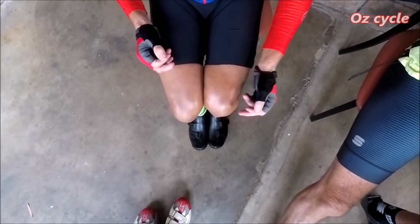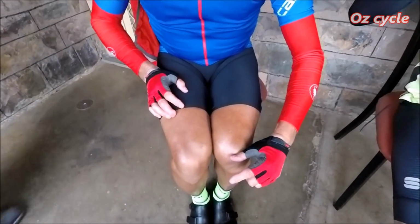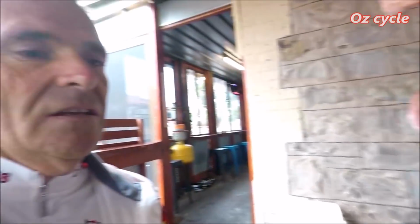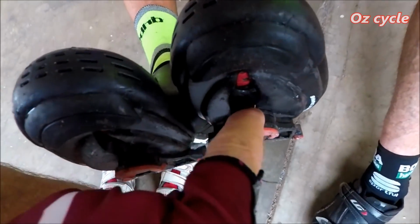That's not 4 centimetres. How much is that difference? That's about 1.5 centimetres, isn't it? That's about 30 maybe. Yeah, if you guys need a toilet, it's next door. 3 centimetres, 30 mil. And he's got some spaces under his cleat here.